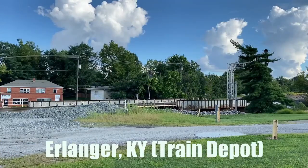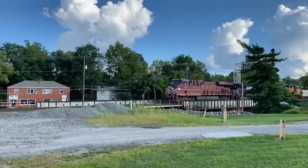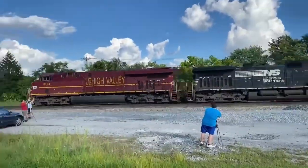This was the actual second special interest duo I caught of the year, and this was my first time ever catching NS 8104. This was also my first time ever going to Erlanger, Kentucky, and this was the first time that I ever met several of my Railfan friends.